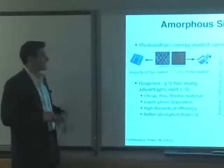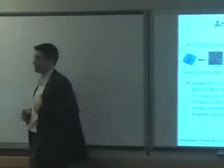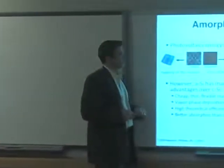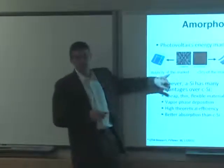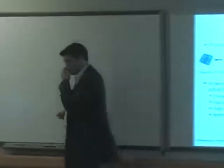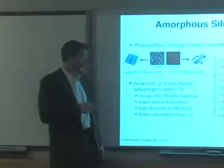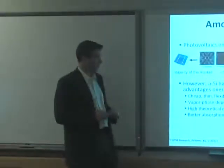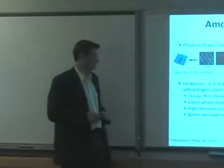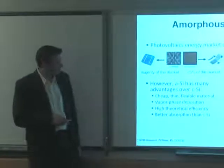So crystalline silicon still dominates the market. Amorphous silicon is less than 5% of the market. And that is because its efficiency is substantially lower, as you saw on the previous graph. But there are a lot of potential advantages of amorphous silicon over crystalline silicon, right? It can be made cheaper, in thin, flexible materials. It has vapor phase deposition and better absorption than crystalline silicon. Here's a micron of amorphous silicon compared to crystalline silicon. You can see that you can absorb almost twice as much. And furthermore, there's a huge room for improvement, right?